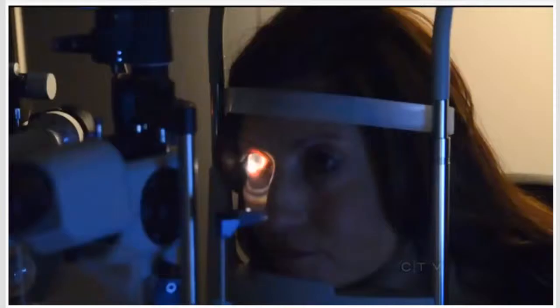Well, thermal LipiFlow is a treatment that warms the eyelids from the eye outwards rather than from outside the eye inwards. And eye specialists say it's a more effective way to get the oil glands opened up and flowing better in patients with dry eye disease.